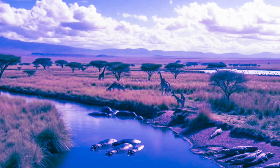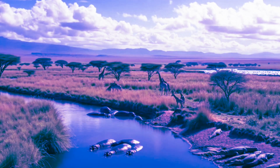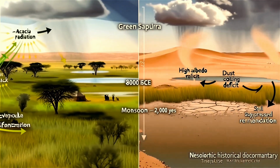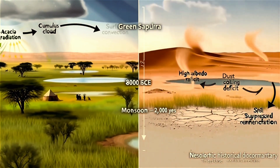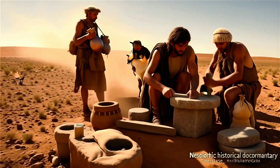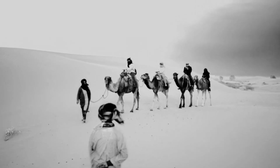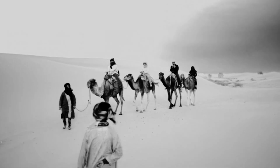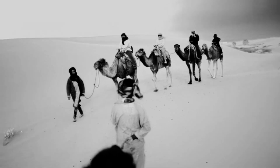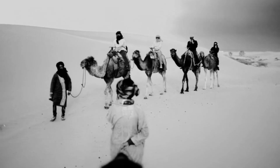And 6,000 years ago it looked like this. Lakes, rivers, forests, grasslands teeming with animals, elephants, giraffes and people, tens of thousands of people living, farming and building civilizations across a landscape that is now a pure desert. This is not speculation, this is not a fringe theory. It is one of the most thoroughly documented environmental transformations in the scientific record.